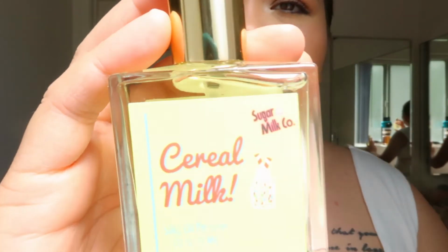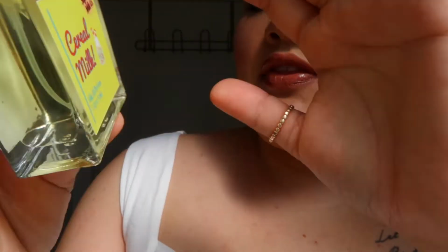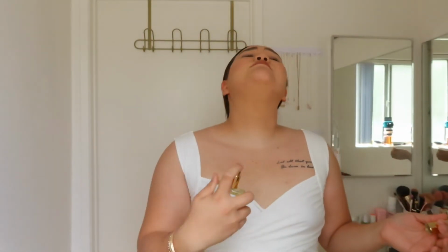Let me give you guys a closer look at these bottles here. So this is the cereal milk one. These are 1.7 fluid ounces. And guys, if you could smell this, it literally smells like you're a freaking Fruit Loop. Like, I love it.